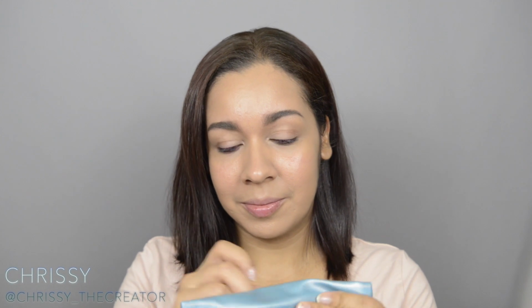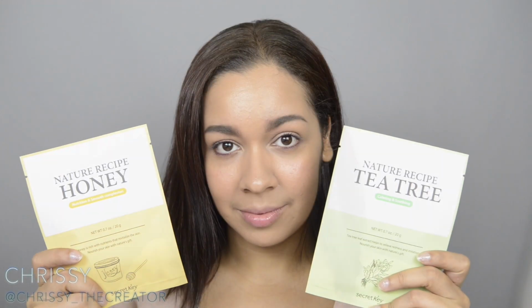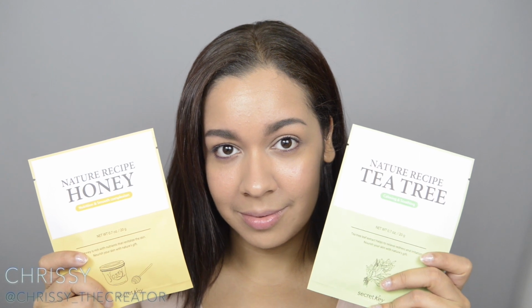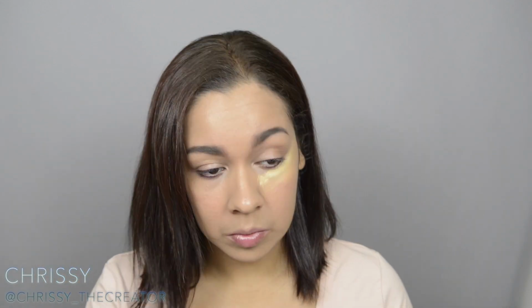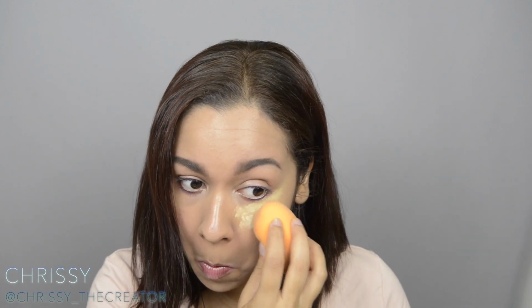So let's get right into it and see what I got for my July 2018 Ipsy Glam Bag. I see here that I got two sheet masks and I did try the tea tree one and I must say it was really good. Next up I got the banana setting powder by Bella Pierre Cosmetics in the shade medium. As you can see, I'm just applying it underneath my eyes so that I can brighten the area as well.